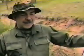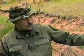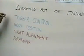The integrated act of firing, I guess you could say that's a little bit like learning how to chew bubblegum, tap dance, and play jacks at the same time. What a sniper strives to do is perform 4 basic skills, mastering each of them and then integrating them simultaneously.